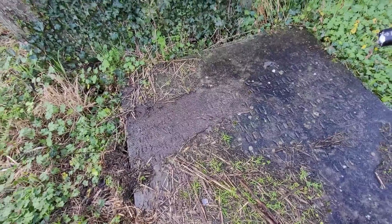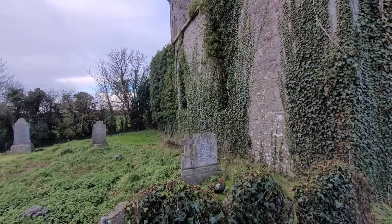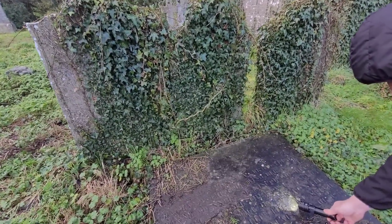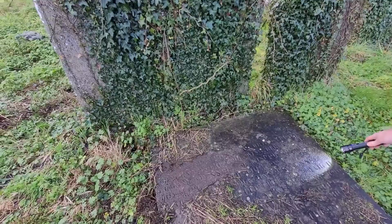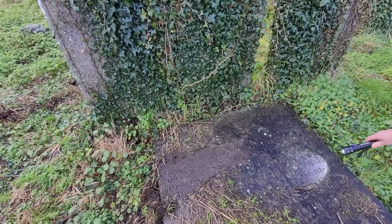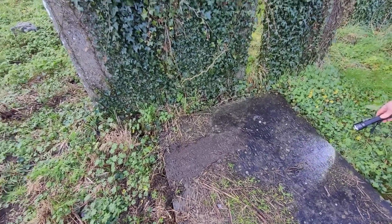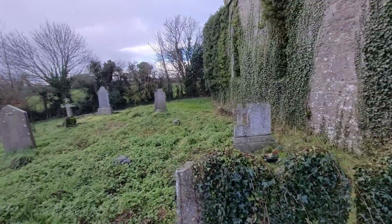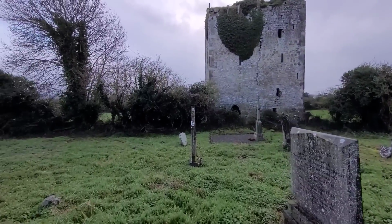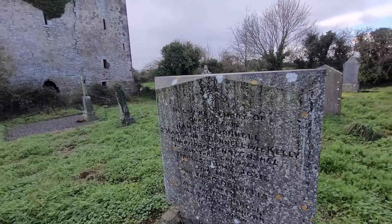Yeah. It's too hard to see it, even though you've tried to clean it there. There's a name here. Honora Donnell. Yeah, so 1793, Honora O'Donnell. Wow. So that's probably the oldest one here. The rest of them don't look as old. But there's actually O'Donnell here as well. So I think you're right with the O'Donnell name.